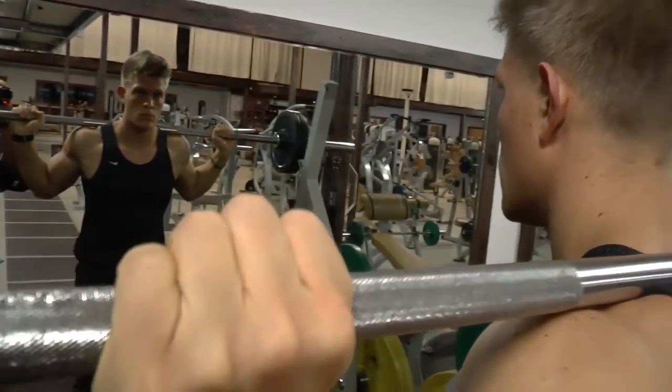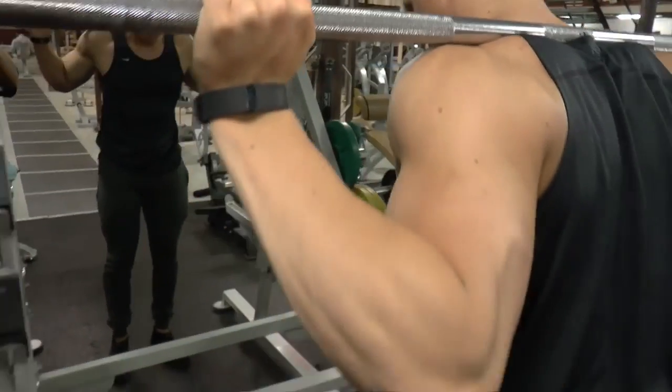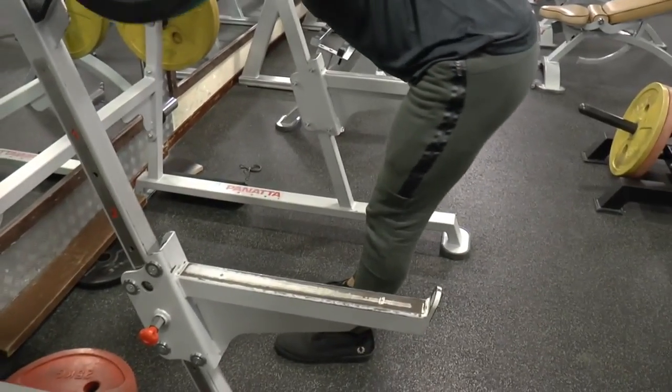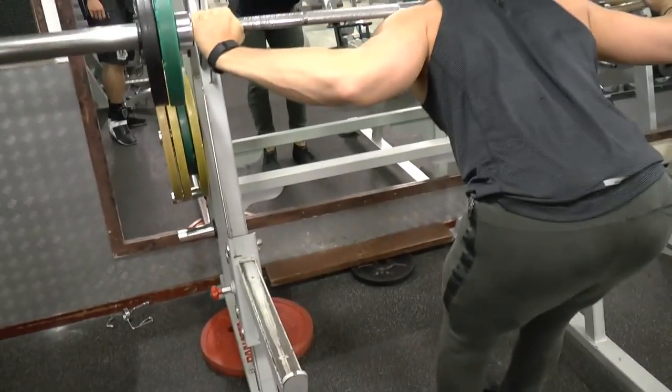And by the way, after the isolation movement we did before this, the seated hamstring curl, I decided to stretch the hamstrings out once more. And by the way, this is an isolation movement as well. This is called the good mornings.